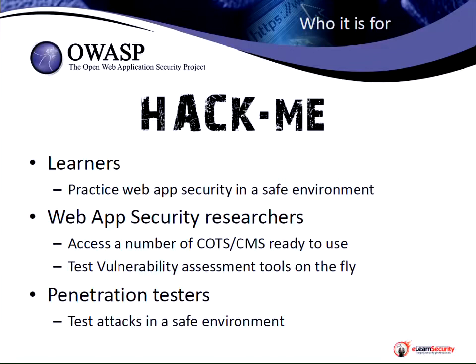So the best part of HackMe is that you can destroy, remove files, drop tables, and start fresh whenever you want with just one reset button, okay? Your sandbox will be recreated.